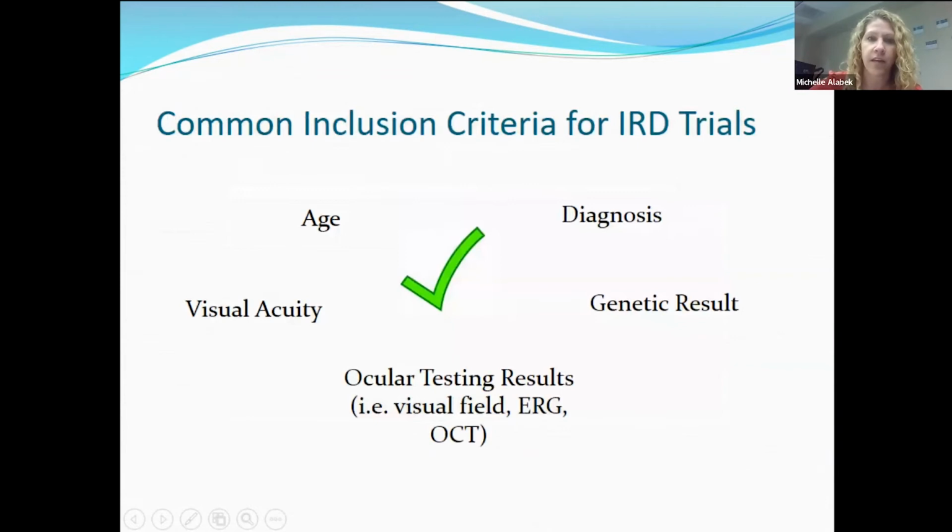Another term that you'll hear in dealing with clinical trials is inclusion criteria. Inclusion criteria refers to all of the factors or variables that a participant must meet in order to be considered eligible. So in retinal dystrophy trials, a lot of the inclusion criteria are commonly things like age, diagnosis, and a specific genetic test result may be required. Visual acuity might have to be within a very specific range. If it's better or worse than that range, the patient would not meet that checkbox. And there may be specific ocular tests.